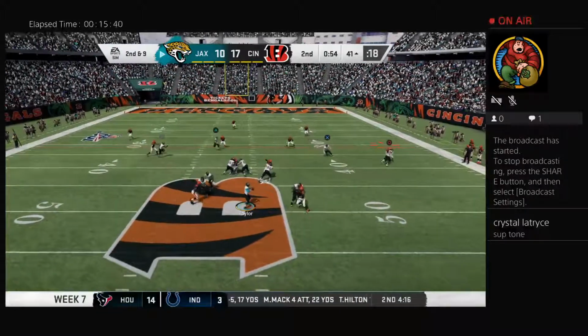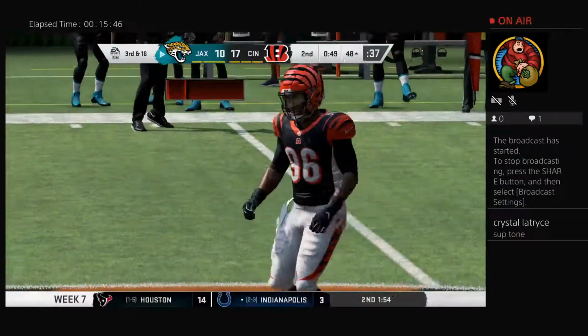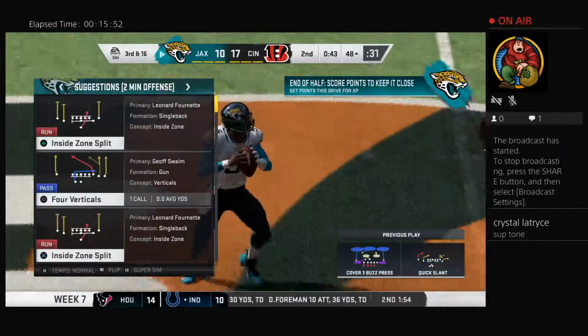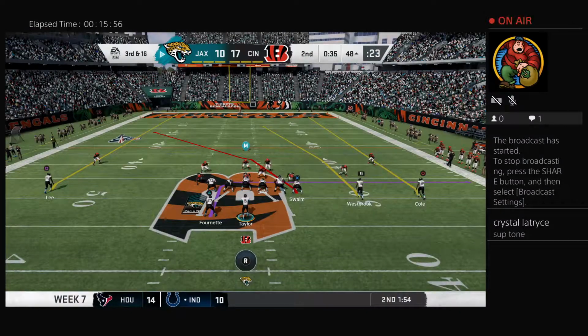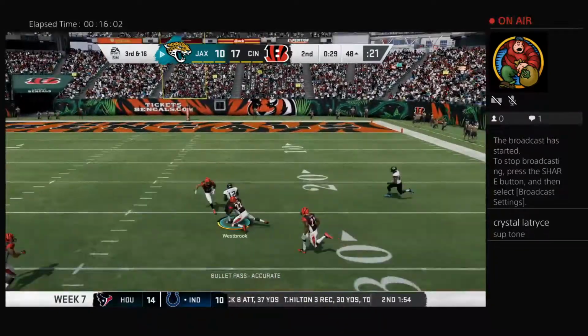On 2nd and 9, Taylor. And he'll be taken down by the Bengal pressure. Carlos Dunlap picks up his second sack of the afternoon. Great job defensively. I think he was trying to go through his progressions, find someone to get rid of the football. Before he knew it, he was on his back. So that just brings us right back to what you said in the beginning. A great job defensively. Nowhere to go with the football. That led to the sack.